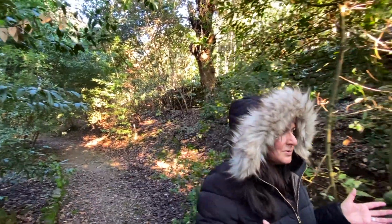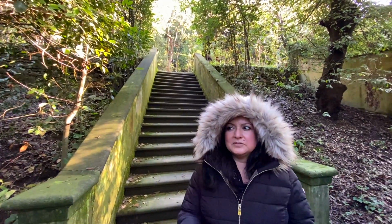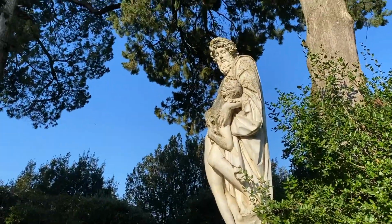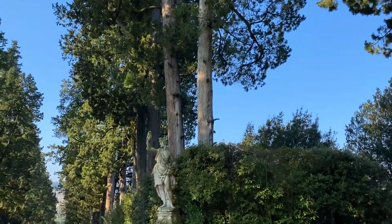And the cool thing about taking these little trails is that sometimes you stumble across really cool stuff, like this great staircase, and we've seen numerous statues and carvings and things like that out here as well. So I think it's pretty neat. Let's keep going.